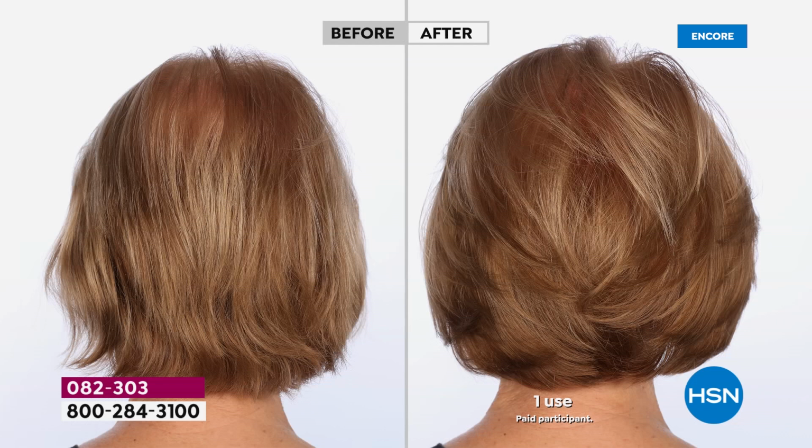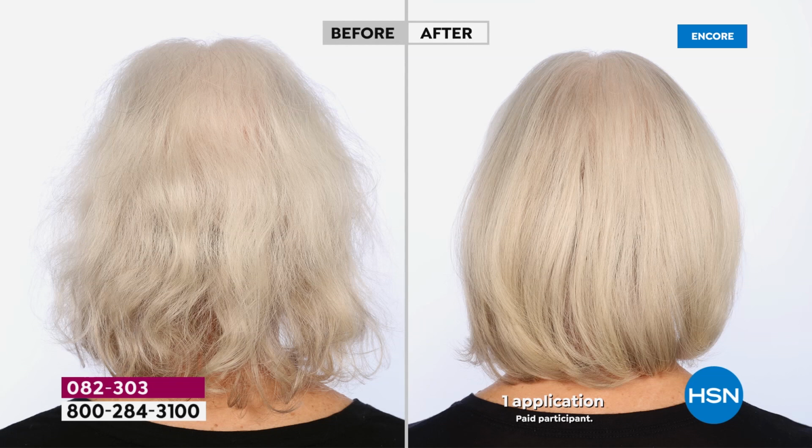And if you look at all of these before and afters, Callie, they all have the same thing in common. The hair looks shinier, of course, because when you don't have that buildup, the hair is going to look shinier. And it's going to give you that bounce. It's going to be more manageable. It just overall looks healthier.